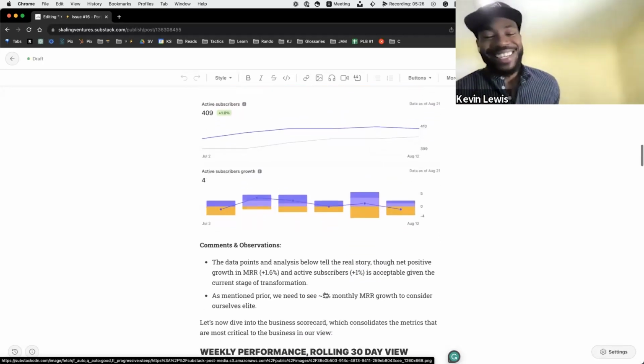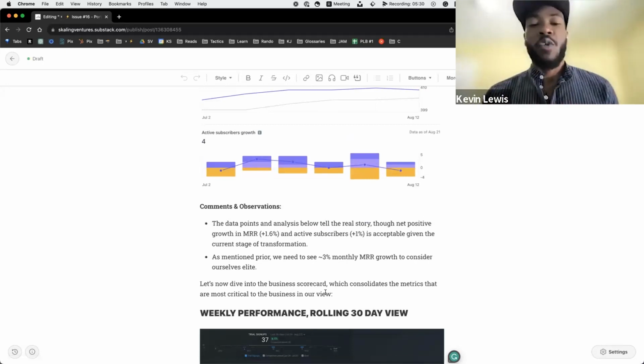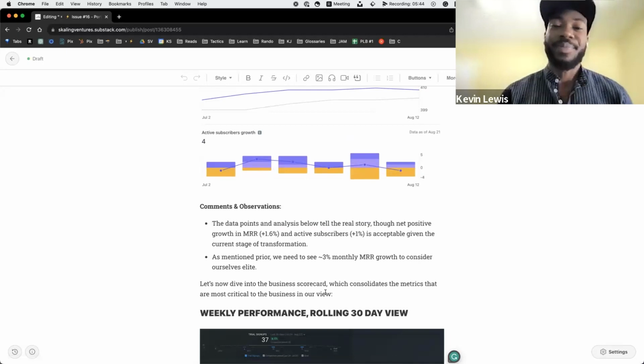Any commentary you want to throw in there? Not stellar performance. I'm sure there's a variety of reasons we can list, but given the 5 months that we've rolled into spinning this thing up, if it's steady state, even slightly green, I want to say it's a step in the right direction. Yeah, no doubt.